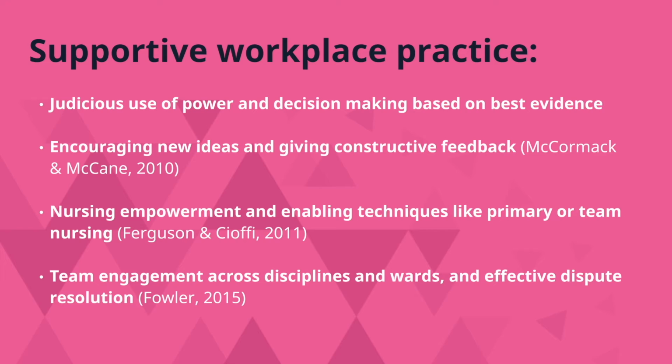Other practices that can support or inhibit nursing care can include the use of power, especially in the decision-making process, workplace flexibility when it comes to new ideas, and things like how feedback is given. If nurses want to try new techniques, like primary or team nursing, they will need the support of their organisation to do so. When there is conflict between teams, workplaces need an effective dispute resolution process to prevent the breakdown of an effective staff relationship.